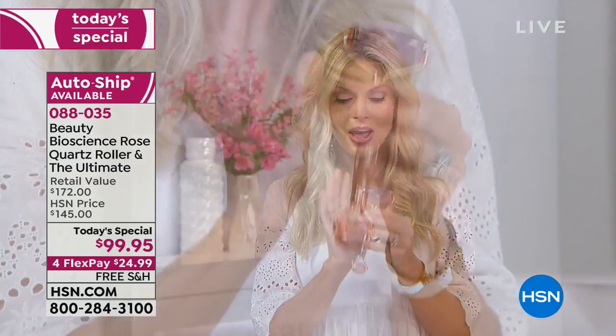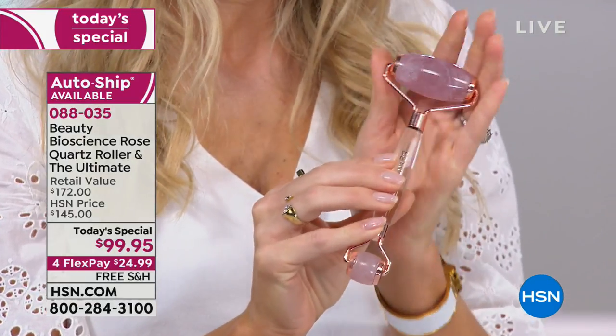So I am standing here now, this is going on day two, and when we talk about depuffing through that cooling effect, I am living it. There is no way I could stand up here and not have toothpicks propping over my eyes without this tool. So this is 100% certified authentic Brazilian rose quartz crystal.